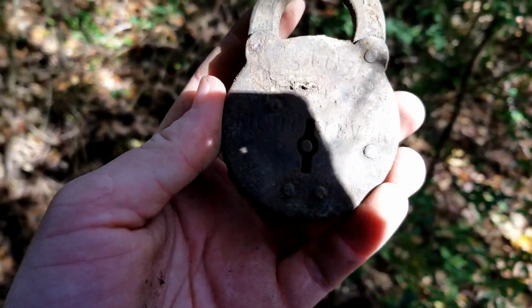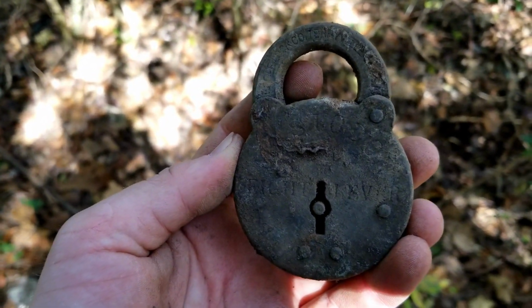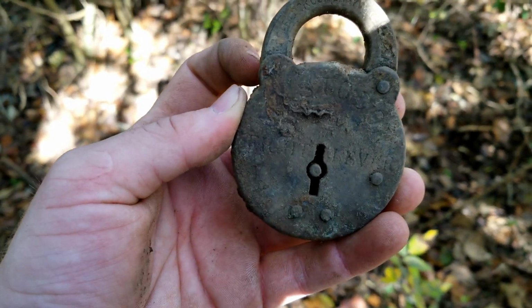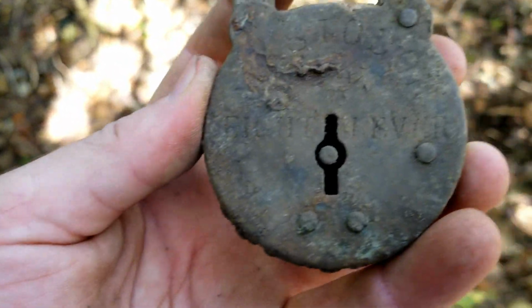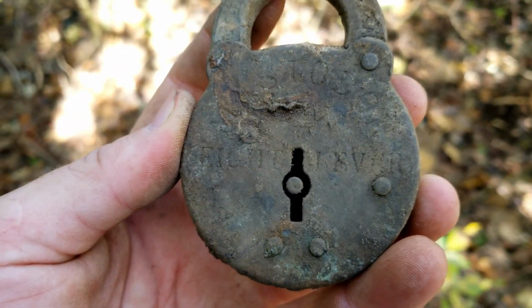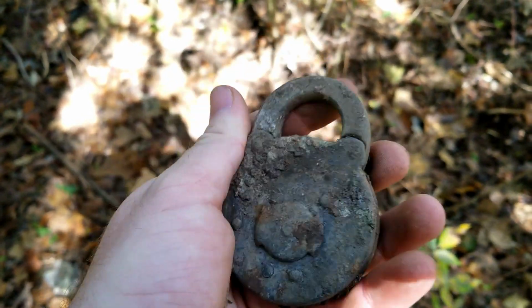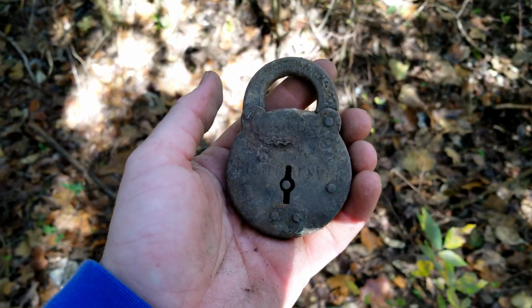So after cleaning this lock off a little bit better, you can see the engraving if I can get it in the shade. It says Stodden on it, and up here around the top part of the lock it says Eagle Lock Company, and right there around the keyhole it says 8 lever. So this thing would probably function if it still had a key. That's the crazy part. I mean, it's not seized up or anything.